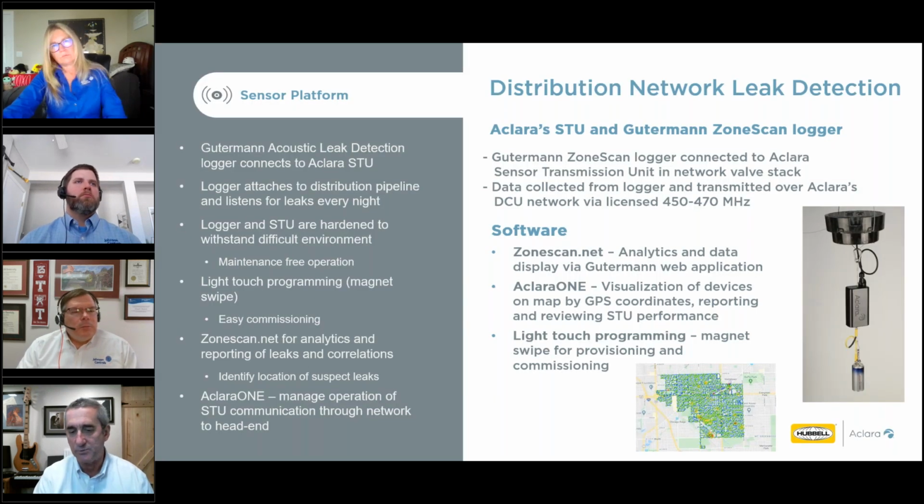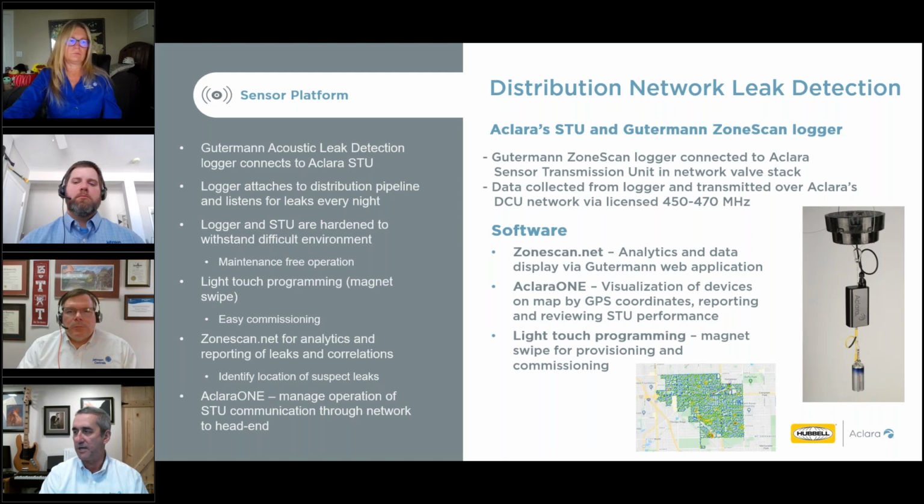One of the first things we did is we partnered up with Gutermann, who's a world-renowned acoustic leak detection technology. We bring that system in through the Aclara system using our comms: their logger, our communications, our head end. There's a very nice piece of hardware that goes out and does the typical acoustic leak detection, reading once a night, listening to the leak sounds on the pipe. We drop it in a valve stack. We bring that back through the network. It's actually becoming quite popular and working very well.